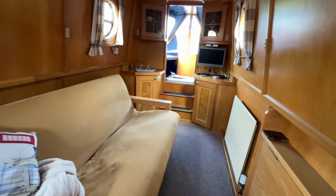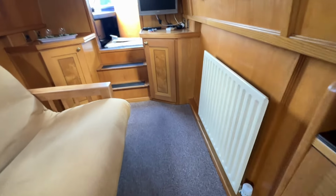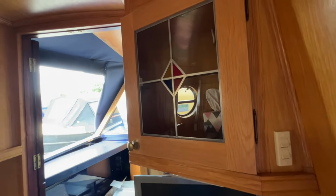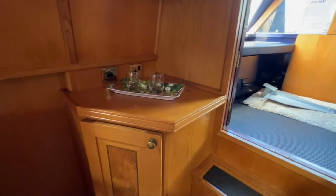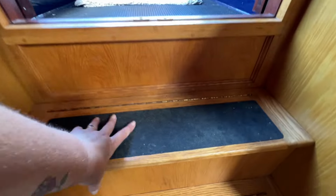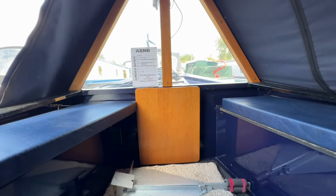Sofa bed in the saloon. Sofa bed extends to make a double bed, 6'2" by 4'6". Folding dinette table. More cupboards at the fore. Some nice glass cabinets. Cratch covered well deck with a hinged table and seat lockers.